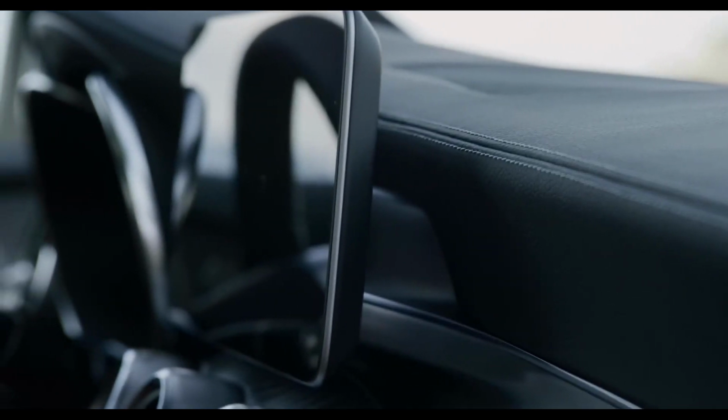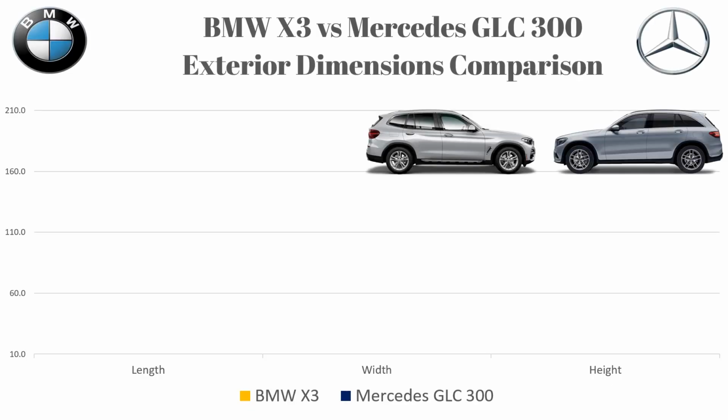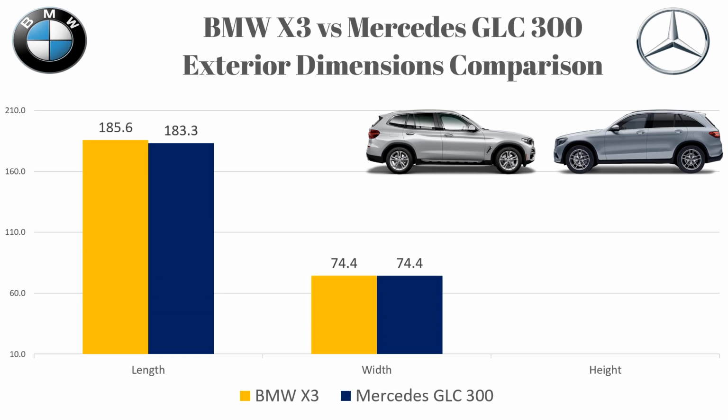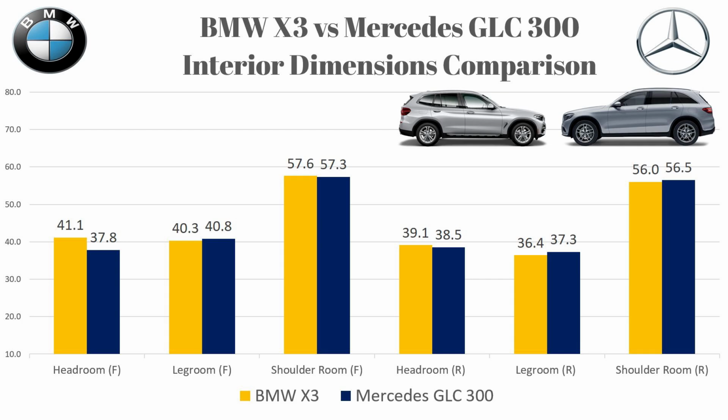Next, let's look at how these cars compare with the exterior dimensions. The X3 measures in at 85.6 inches in length versus the Mercedes's 83.3. Moving to the width, the BMW comes in at 74.4 and the Mercedes at 74.4 as well. And finally, the BMW measures 66 inches tall to the Mercedes's 64.7. Alright, so while both cars come in at the same width, the X3 is 2 inches longer and almost 1.5 inches taller. Remember that extra interior space we were just talking about? Some of it may be because the X3 is just overall a bigger car.